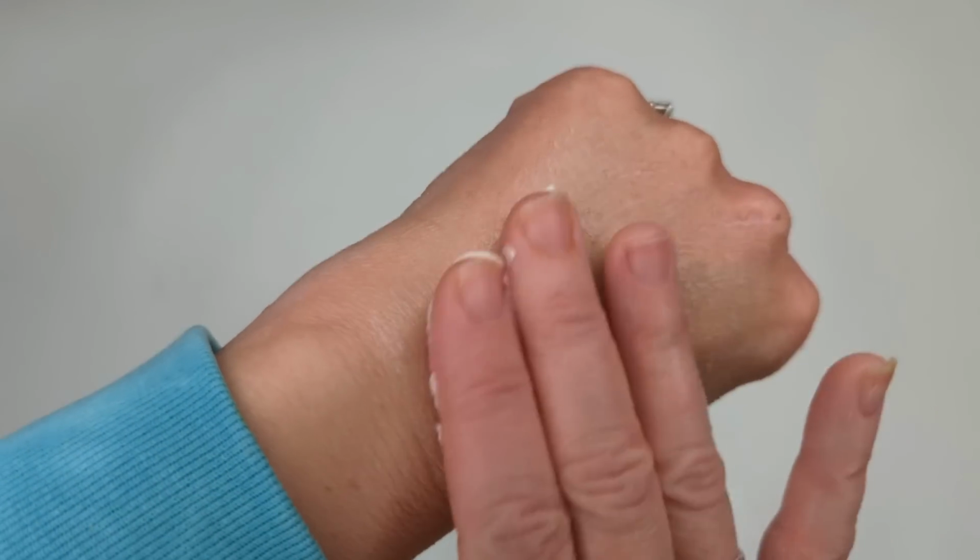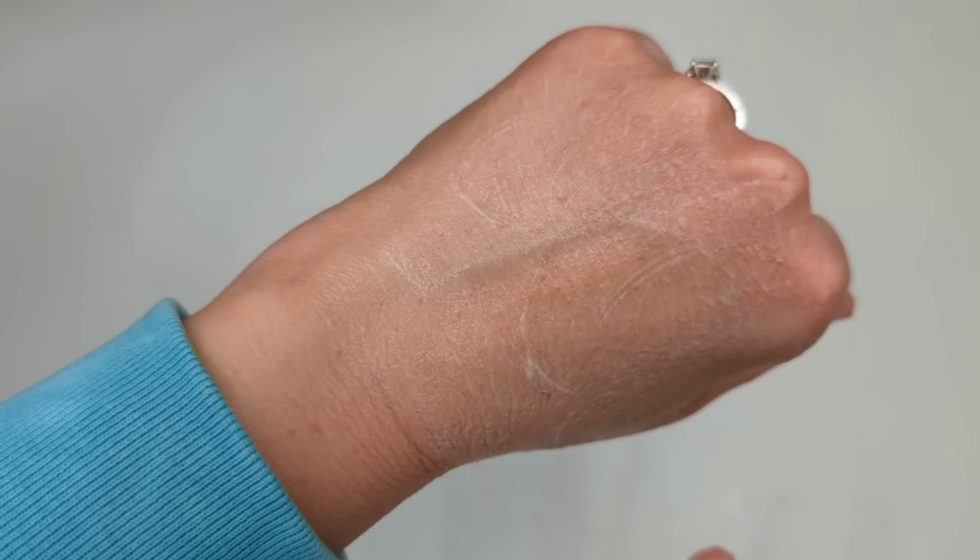This also has pre and postbiotics and it has a ceramide NP. Definitely check out the ingredient list online. I think it's really great, and it definitely helped my skin.